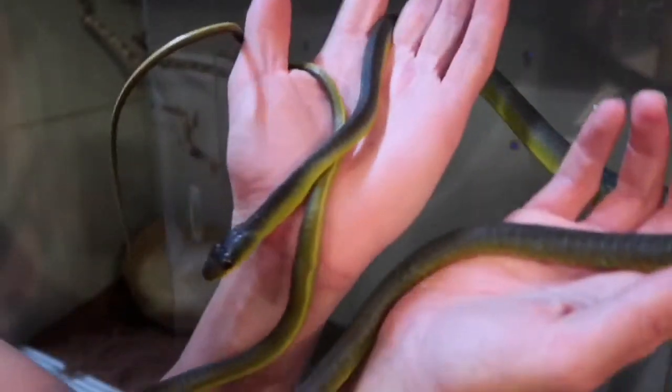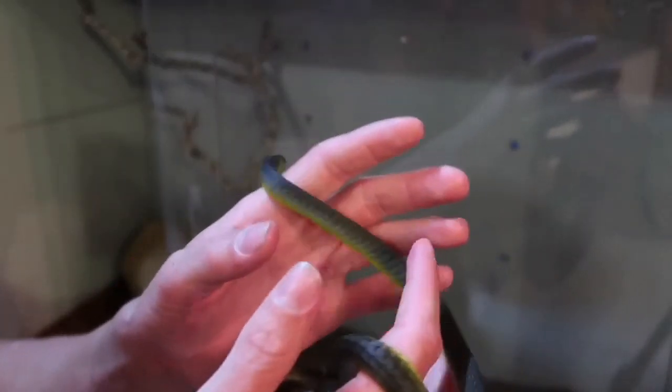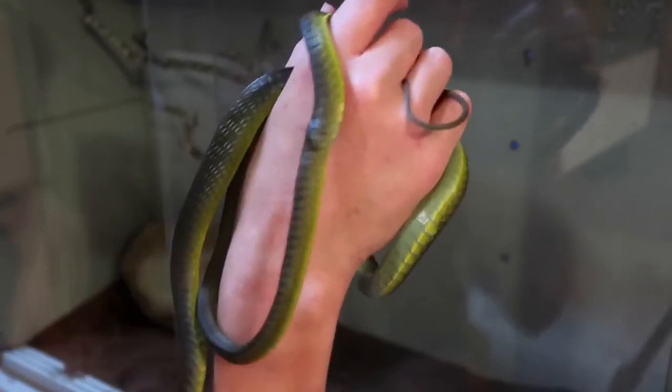So when did you get this guy, Lockie? Bought him from a mate. Really cheap, eh? $3.50. Not bad for a green tree. A couple of weeks ago, pretty new. He's a good snake. He's a fussy eater as usual, but you know, green trees. He's pretty large, very lengthy for a snake, I've noticed, because I don't really play around with green tree snakes. It's a really nice looking snake.